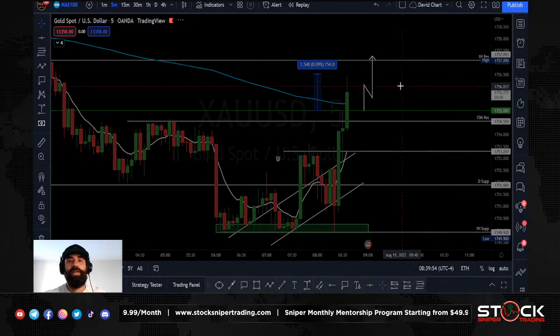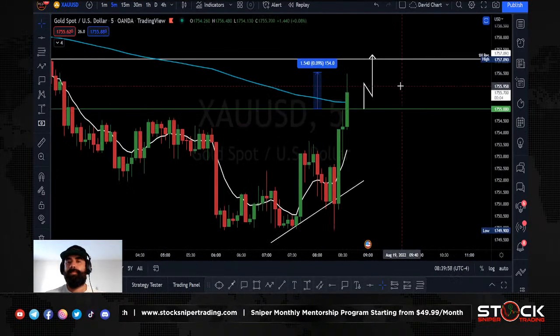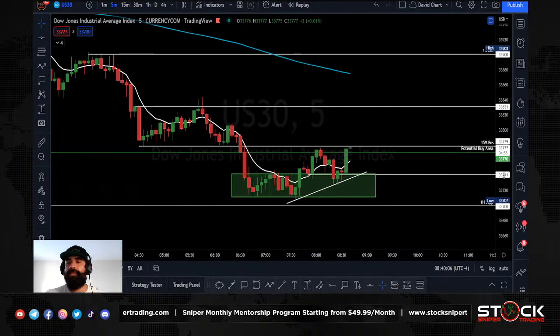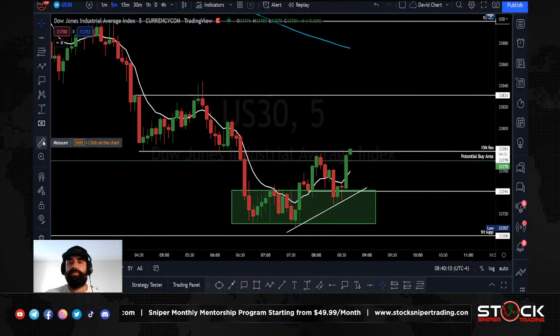Let's take a look at US 30, guys. You can see Nasdaq starting to hold too. And you can see US 30 starting to test there again, that 770 here. We got to get above that 15-minute resistance, guys.